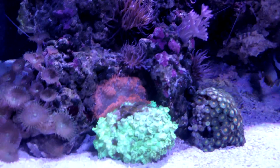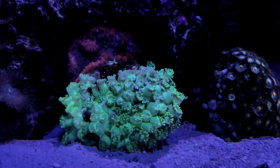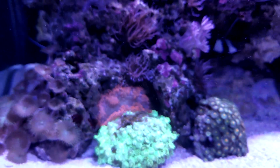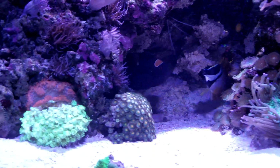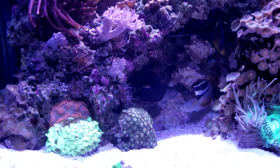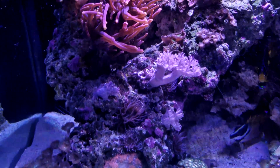But anyhow, moving along. My Goniopora obviously is not open all the way right now, just partially. And behind it I've got a new rock flower anemone, which I picked up a few weeks ago, but then it ended up settling way underneath there. So it's a little bit bleached out right now. I just got it out 2 days ago, so hopefully it'll color back up, because it was a really cool red. What else do we got?